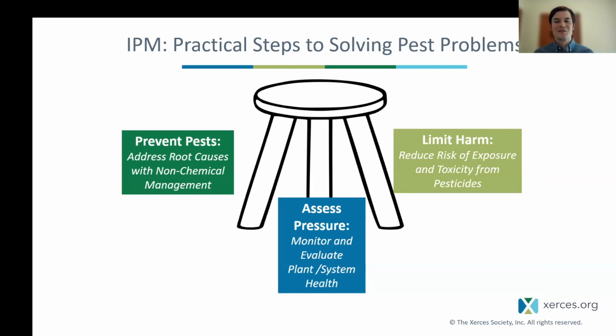So like this three-legged stool in the image here, together these can make a balanced framework that can reduce reliance on pesticides and also reduce impacts to pollinators and people. I also want to stress that we're not just talking about substituting good chemicals for bad chemicals. Sometimes people think that substituting a newer product hyped as being greener is what IPM is all about. And that's not the approach we recommend, at least not exclusively.